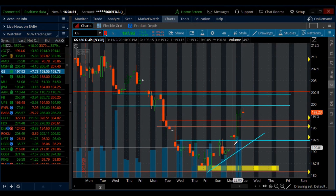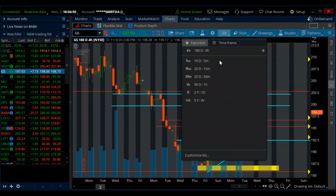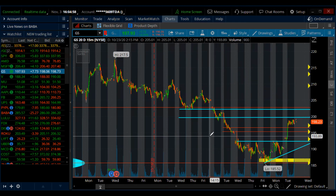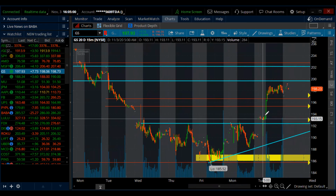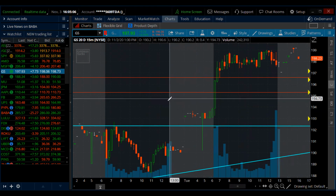This was a nice play. So whoever took it, congratulations. And then again, we were able to enter it again today. We actually entered right here at the break of the pre-market. Look how tight that was.